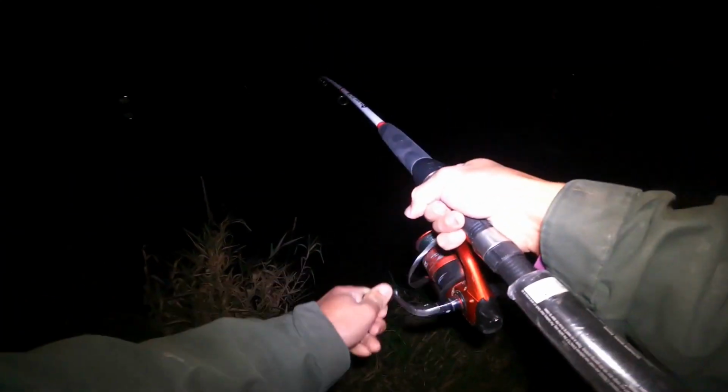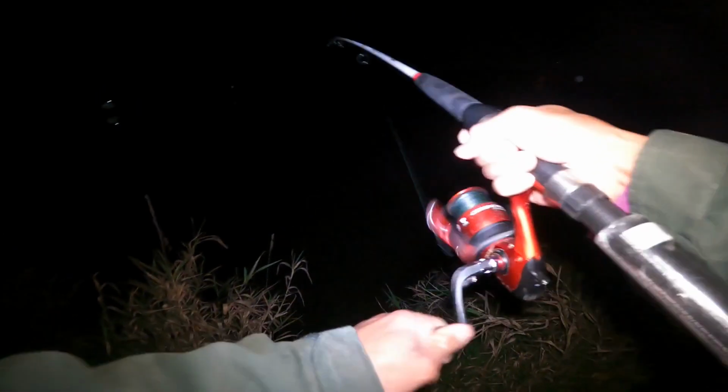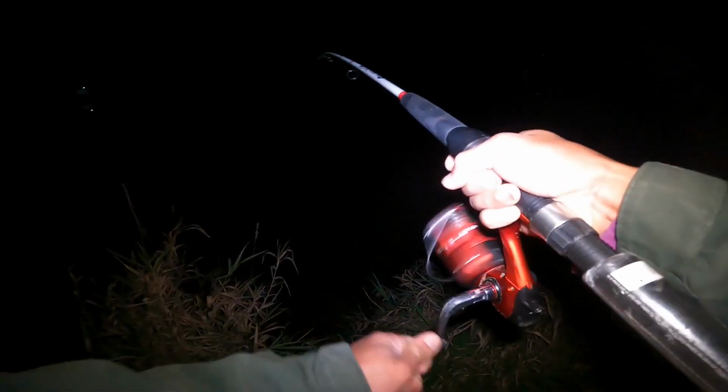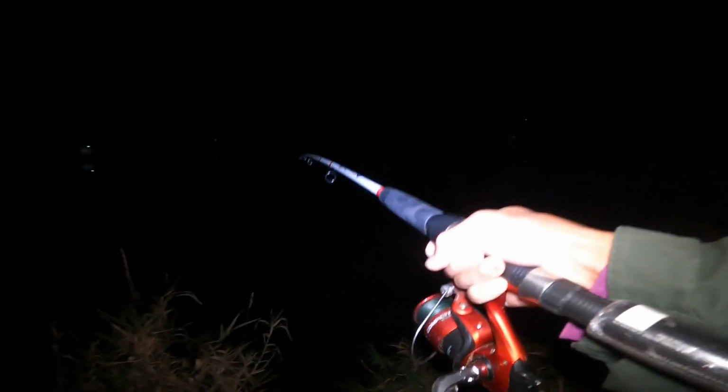Oh, we got another one. Man, this is probably the most catfish-y place I've been to. Well, maybe besides Wisconsin Dells, of course, because that got me the giant flatheads. But out of all the channel catfish, this is the most catfish-y place I've ever been to. It's pretty insane.